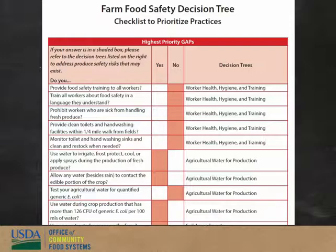So yes, it's important for food safety, but if there's not a place for workers to go to the bathroom and there's not a place for workers to wash their hands and have access to clean water, that would be concerning to you anyway, hopefully, because you would be a little concerned that those workers are being treated appropriately.